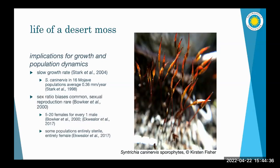And in populations, sex ratio biases are extremely common in desert mosses. They're common in a lot of bryophytes, but in desert mosses, they're pretty extreme. In all the populations studied so far, there can be as many as 5 to 20 females for every male. And some populations are entirely female, we're finding. In all the desert mosses, it's a female bias. And that tends to be true of most mosses that have a sex bias, it's female biased for reasons we don't yet understand.